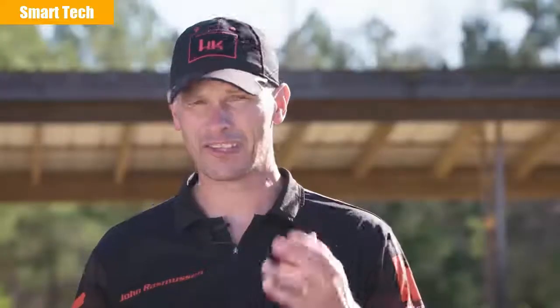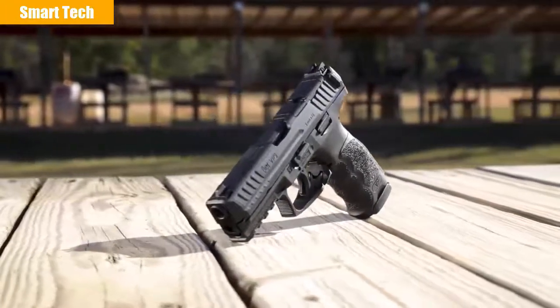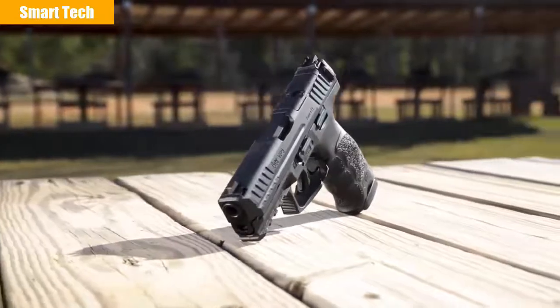Outside of these upgrades, the stellar features of the VP9 have remained unchanged. With better sights, higher capacity standard magazines, and the ability to mount a red dot optic, the new for 2020 VP9 is ready for any challenge. So head on down to your local sporting goods store and try one out.